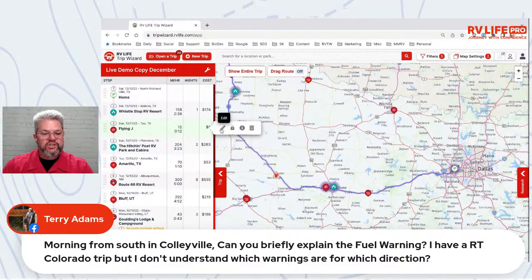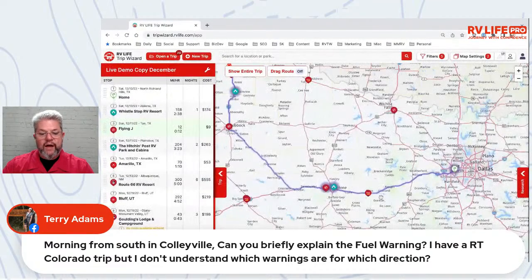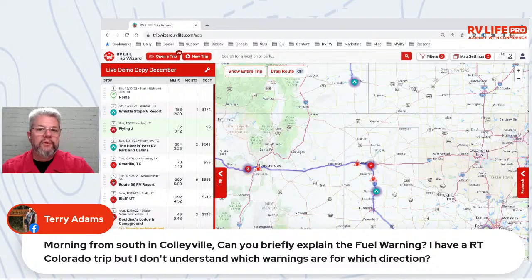I'm going to come up to the Flying J and I'm going to top off my fuel. Now that fuel warning has gone away and every other one is recalculated. And you can see there's plenty of them. Now the problem becomes when I add return, when I cross back over routes I've already taken.